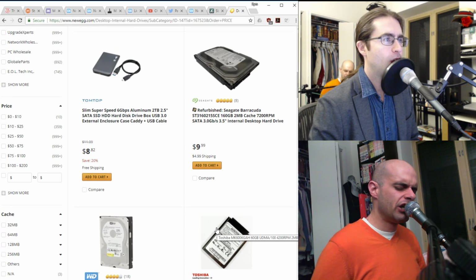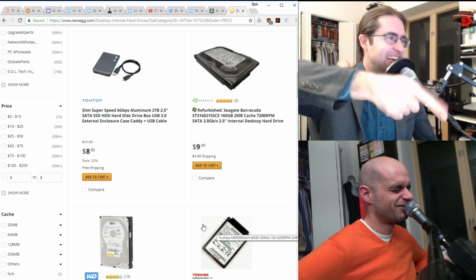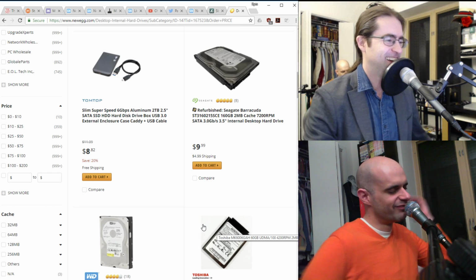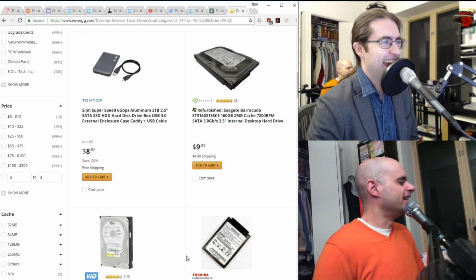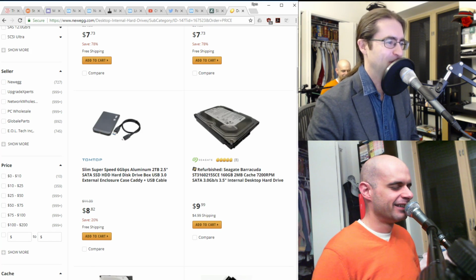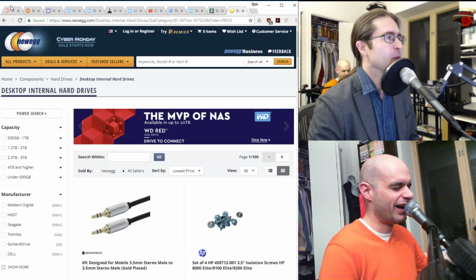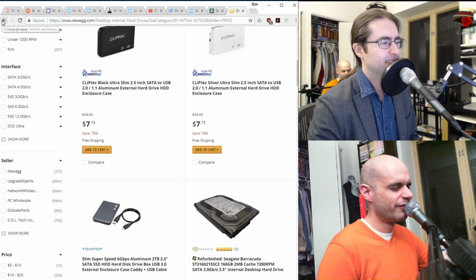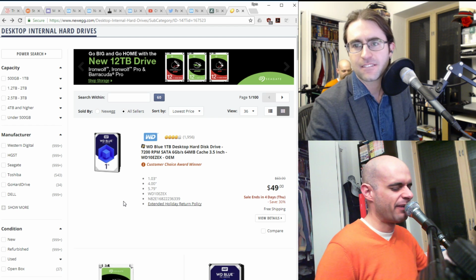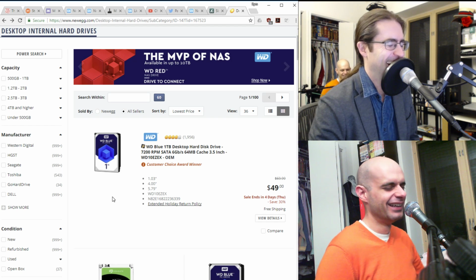So how do you choose? Here you go, Scott. You can buy right now today a refurbished Seagate Barracuda 160 gigabyte drive for $10. I mean, damn. That is a piece of garbage. $10 for a literal piece of garbage. Well, if you bought 10 of them, it'd be $160. No, 1,600 gigs. 1.6 terabytes for $100. Is that a better deal than 1 terabyte for $50? Yeah, no.